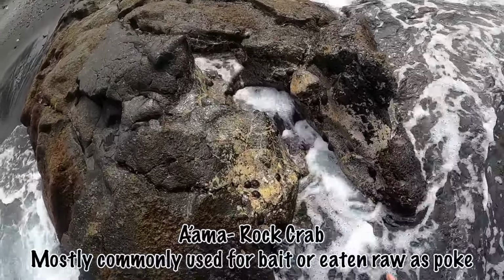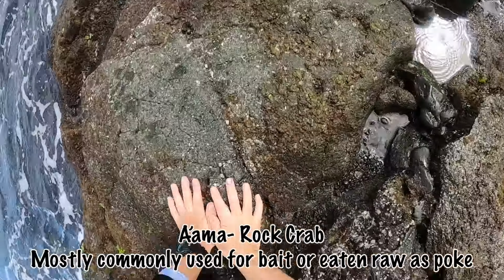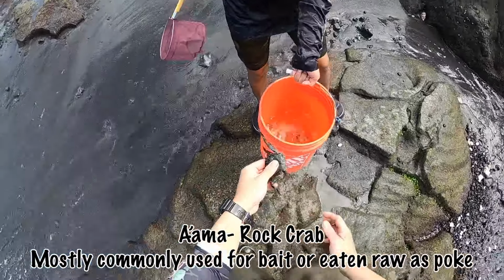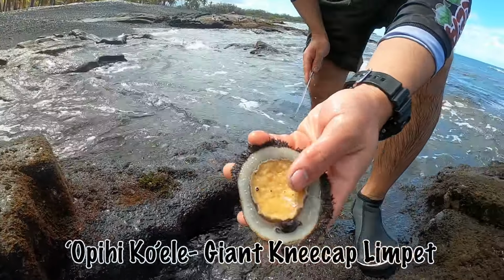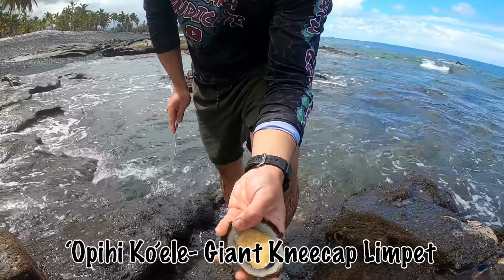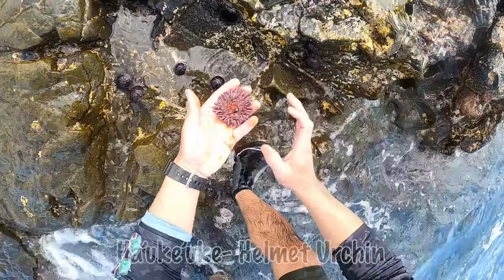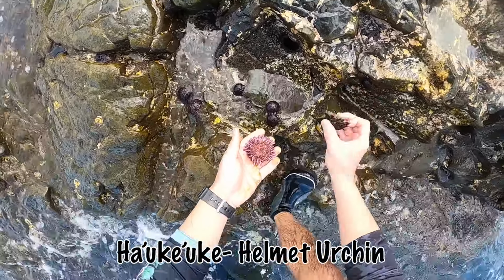Alright, it's time to start foraging. Hopefully find our next meal and some bait. There we go. Got one. Yeah! These rocky shoreline areas have a lot of variety and a lot of life. We have shells, crab, octopus, eels, seaweed, just to name a few. You just have to know where to look and how to harvest it.